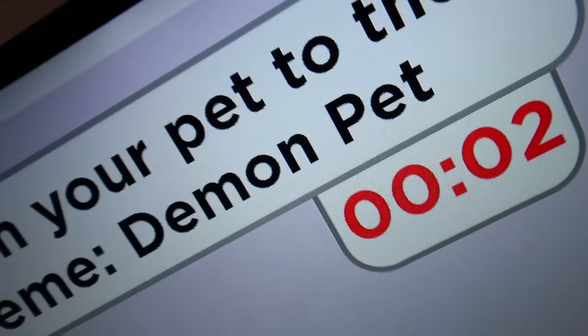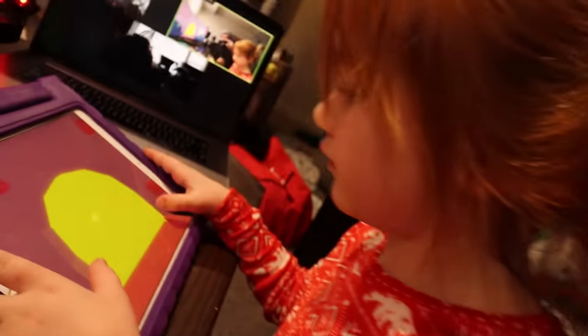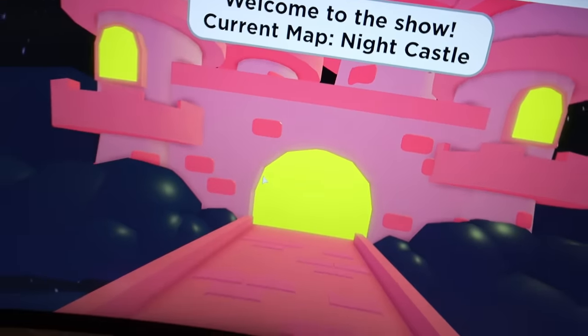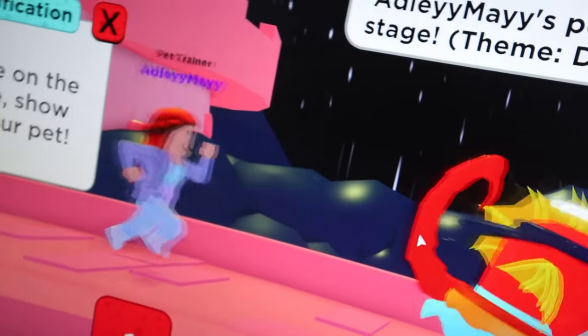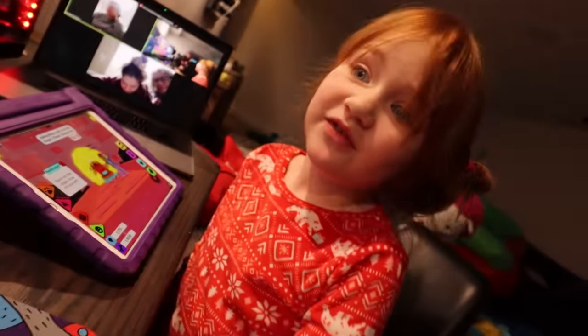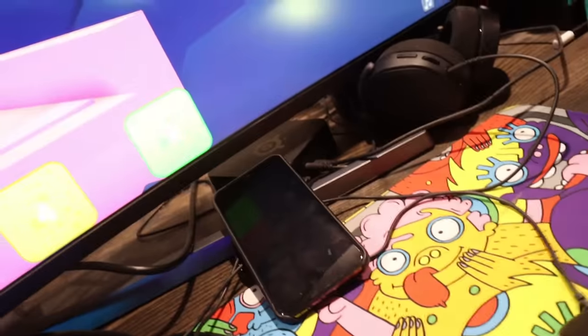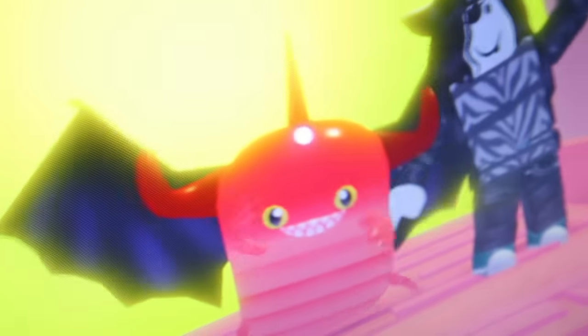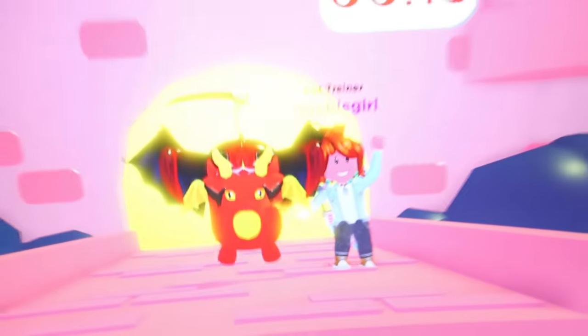All right, for our next design, we had to make a scary demon pet. How's yours looking, girl? Really scary. This is where our fashion show will be taking place, a night castle. Adley with her scary pet. Whoa, that is way cute scary. I think I'm going five. Dad's up next. Get ready to be scared. Ew, that is creepy. Torchy Girl with an original design here. I like it.